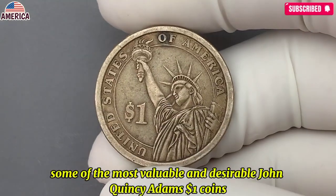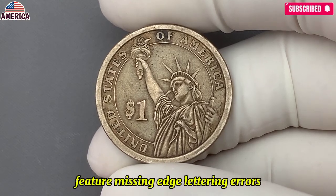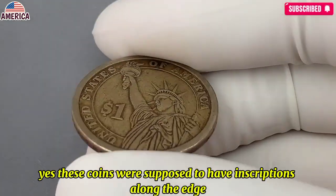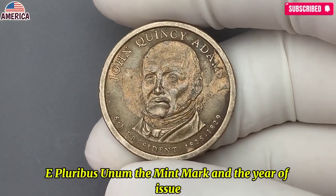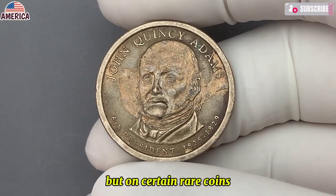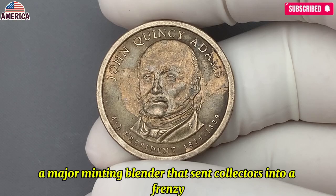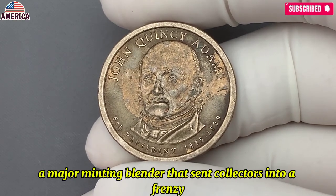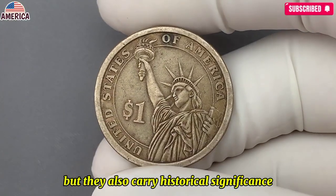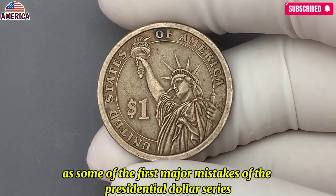Some of the most valuable and desirable John Quincy Adams $1 coins feature missing edge lettering errors. Yes, these coins were supposed to have inscriptions along the edge, including "In God We Trust," "E Pluribus Unum," the mint mark, and the year of issue. But on certain rare coins, the edge lettering was completely left out, a major minting blunder that sent collectors into a frenzy. These smooth edge error coins are not only rare, but they also carry historical significance as some of the first major mistakes of the presidential dollar series.